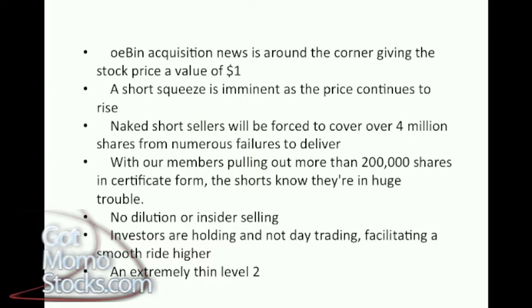There appears to be no dilution or insider selling, and if there was, it wouldn't make sense, because this is a reverse merger. They are acquiring other companies, and it wouldn't make sense for them to be selling in the open market and pushing the stock price down, especially when it's extremely thin. And if there was dilution, again, we'd probably be in the sub-zeros right now. So the investors are holding, and they're not day trading.